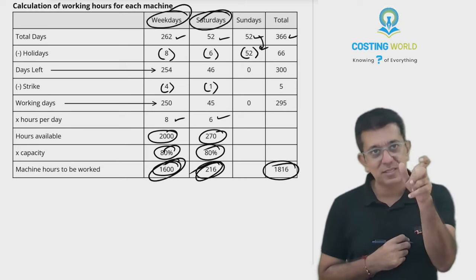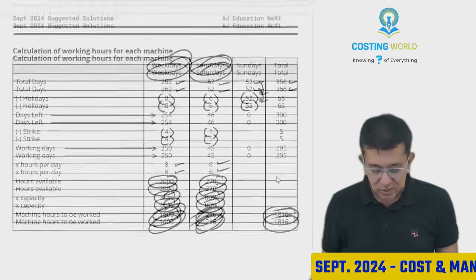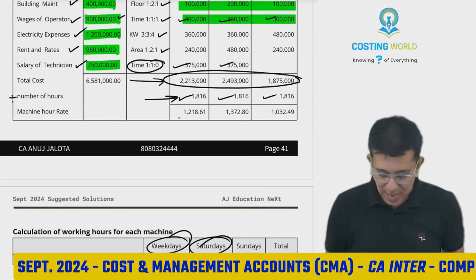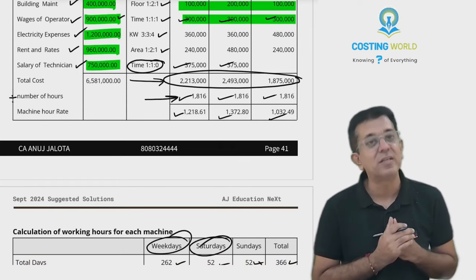And I guess this is the data for machine X also, Y also, Z also. There is no difference. So therefore, this total cost I have divided by 1816 everywhere. As per me, this should be the comprehensive machine hour rate. This should have been your final answer as such.